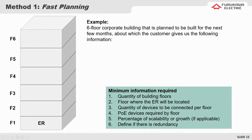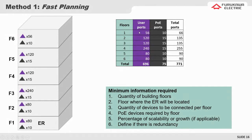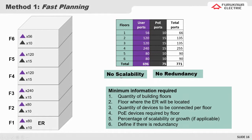Where is the equipment room located? In this example, it will be located on the 1st floor. We also need the quantity of devices to be connected per floor, and the Power over Ethernet devices required per floor. Here we have represented by gray triangles the Power over Ethernet devices, and in purple triangles the quantity of regular devices. Okay, and we can put these quantities in a table just like this, summing up the quantities of ports, regular and PoE, and we can take into account a percentage of scalability or growth. To simplify the analysis, in this case we are not considering scalability nor redundancy.